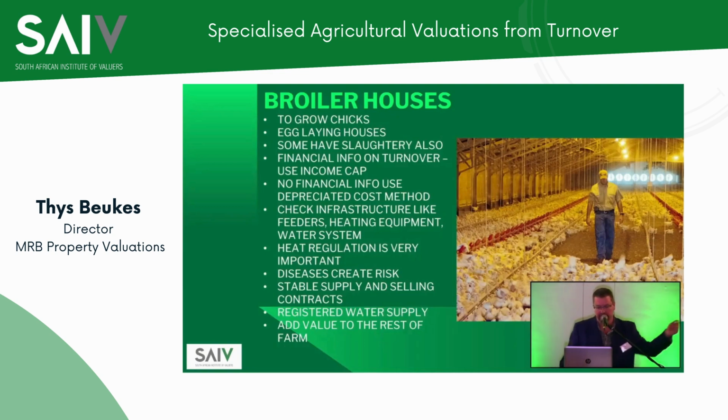Broiler houses, or it's to grow chicks, or most of the time these are the different purposes, is to grow the chickens or egg laying houses. Some of them have slaughteries with it. There will be financial info definitely on turnover, and you can use your income cap.